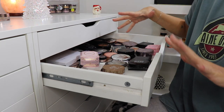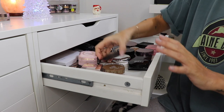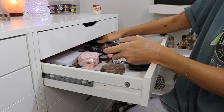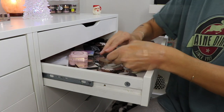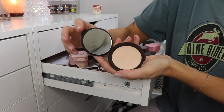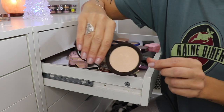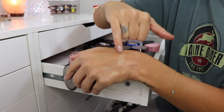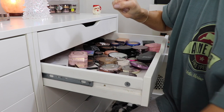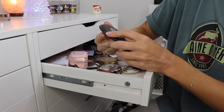Okay, let's do Becca, because I see a lot of Becca in here. Or not, maybe just 2. Okay, so we have Moonstone. This was not my original Moonstone. I must have gotten rid of that one. Oh, that's so pretty. I haven't worn that in years. I have to keep it. It's Becca. I have to.